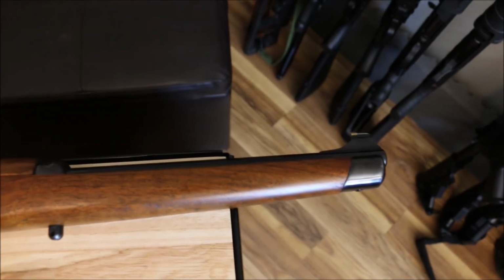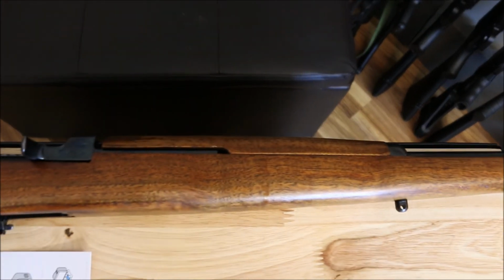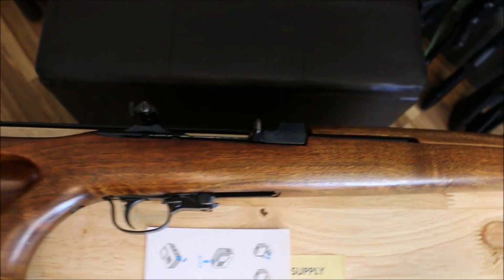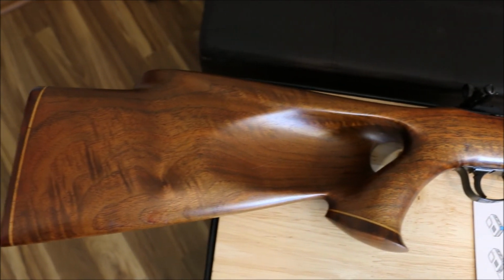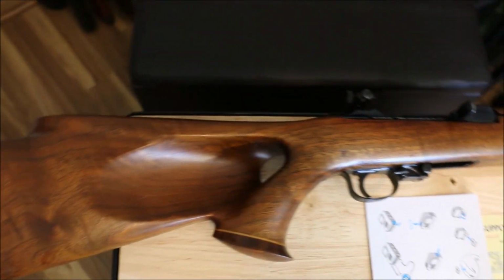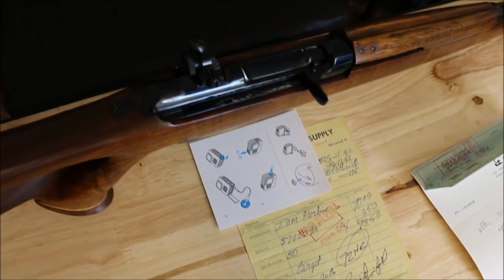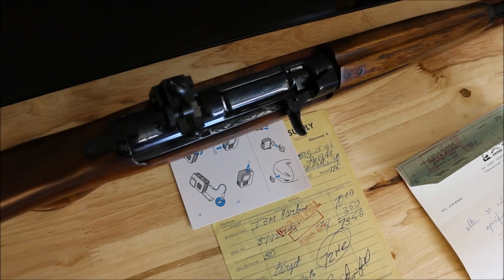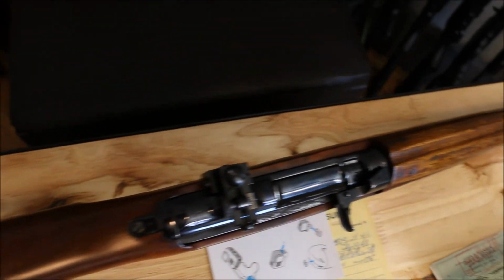I thought that was kind of neat, just looking at the paperwork and seeing what stuff cost in 1969 and 1971. I found some other paperwork from back in the day that I will be doing another video on.